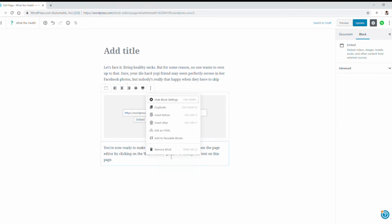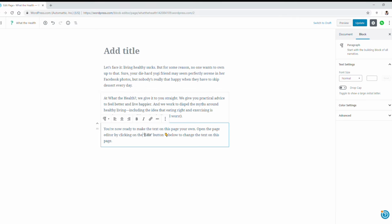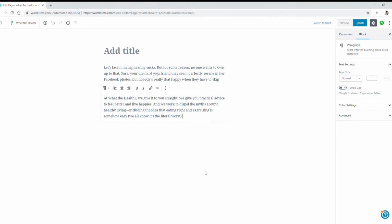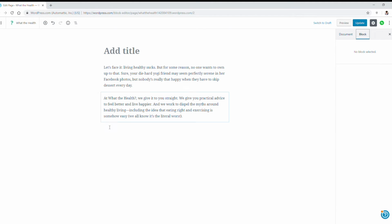You have the ability here to delete different elements or continue to just add text. Like that. I don't want this, so we'll remove that. Over here on the document, you can also do things like set a featured image, which will be a nice big image. You can write excerpts of your page, all sorts of stuff like that. But we want to start creating actual content here.